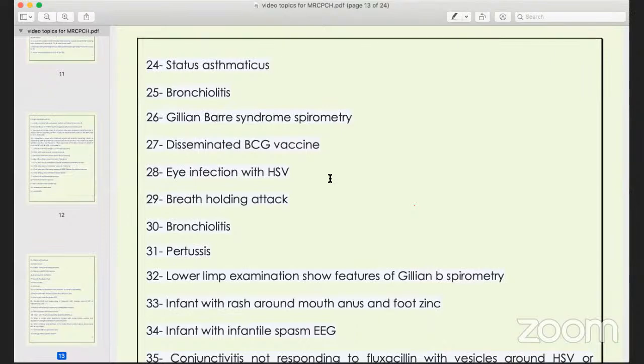Okay, next is status asthmaticus. We discussed in the morning. And bronchiolitis, we discussed. Guillain-Barré syndrome, what is the follow-up? Spirometry. By spirometry, what do you see? Lung function, yes, but which variety? We see forced vital capacity, FVC, or FEV1?